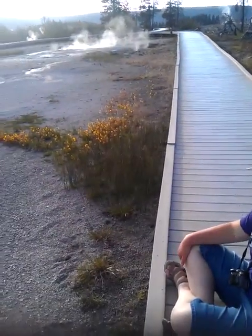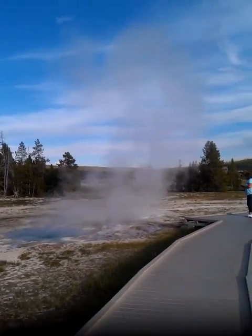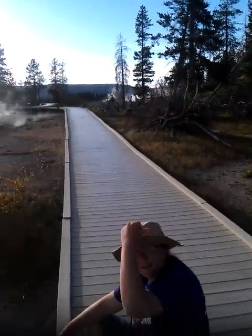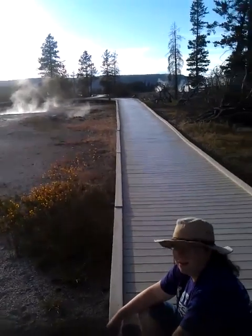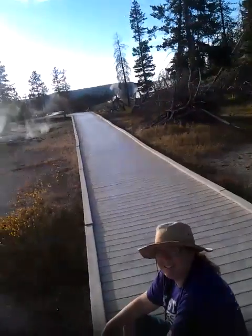And if you're going out to Geyser Hill, Beehive might be erupting this evening. Yeah, they were over there. The geyser gazers were over there watching it, and they were telling me. I said, well, I got to continue the hike. Hopefully I won't miss it. I've seen that one before. I love that one. Beehive is amazing. Giant and that one are tied for first to me.